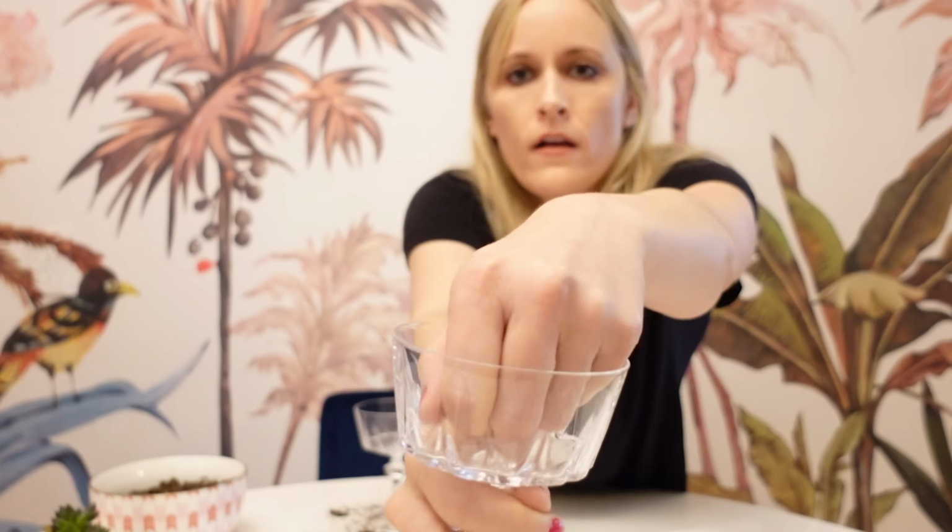Anyways, when you're planting succulents, you don't want to just plant them in something that doesn't have drainage. You need a little bit of drainage below. So you need to create a little layer of sand or rocks to start. ASMR.